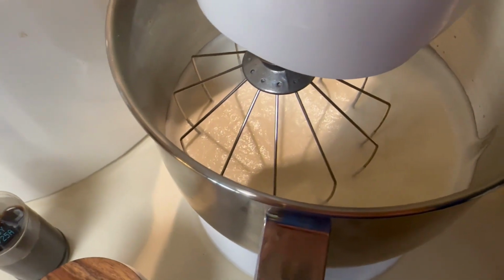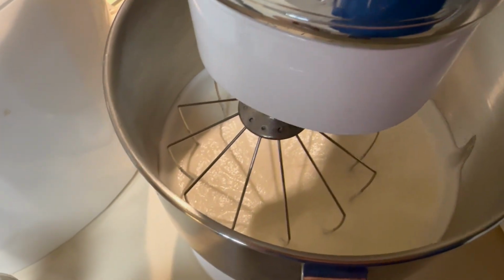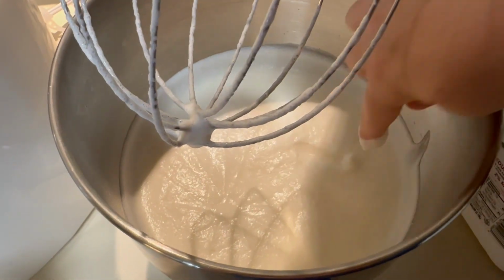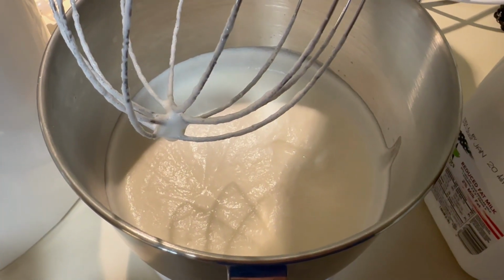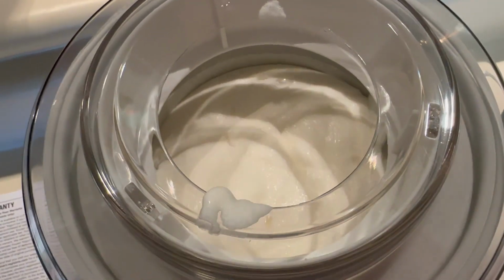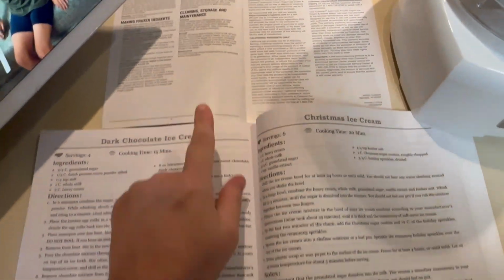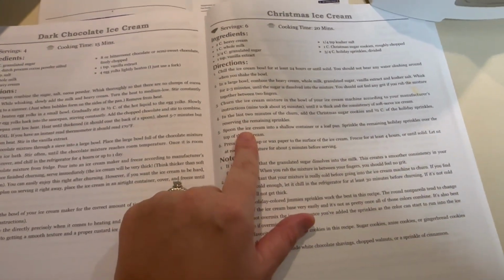Now it says that the consistency should be not grainy. So, yep. Actually already tastes like ice cream. Pretty wild. Maker. Oh, look at that. That looks very interesting. I am trying to follow my manufacturer's directions plus the directions here on the recipe.